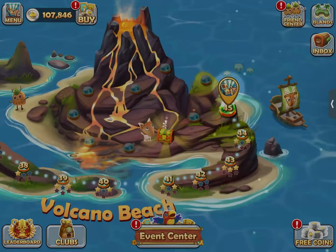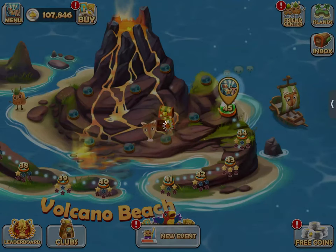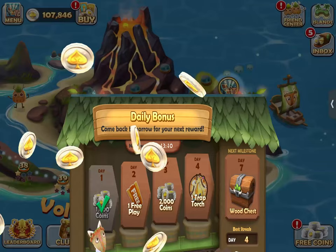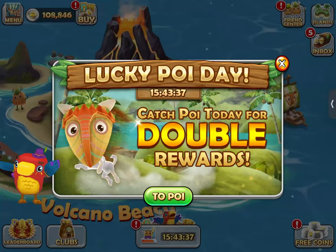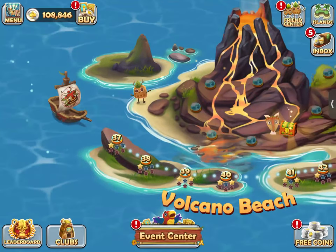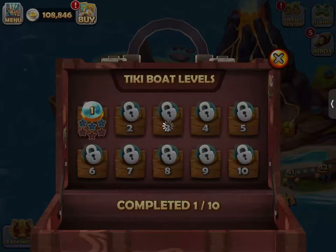And there you go. So this is Tiki Solitaire Tri-Peaks. I have played this on my iPad before, and I am up to level 45. I'm gonna go to the first level so you guys get an idea of how the game works. It's loading up, so just give it a second.